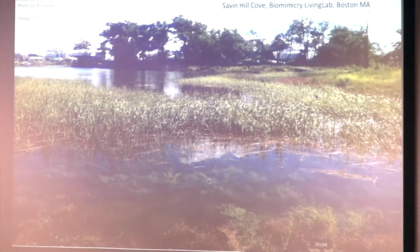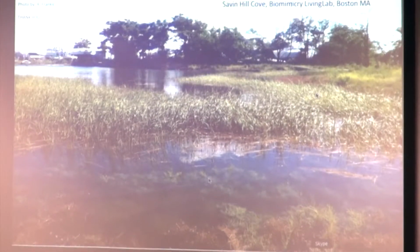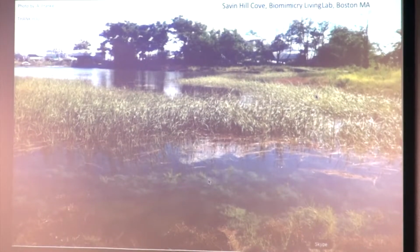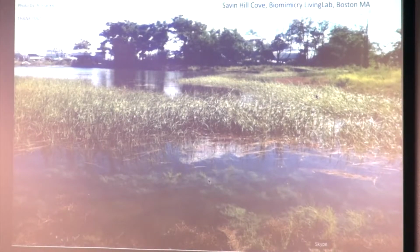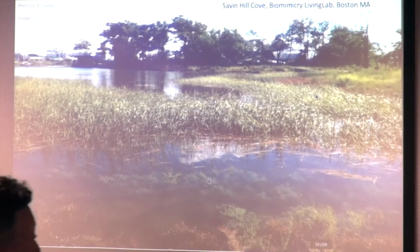But the water quality and the biological diversity can really improve. This is Seven Hill Cove. We are trying to learn from this site that is a hotspot for sea level rise and also one of the most degraded areas in Boston Harbor. But with nature, we can fix it. So I'm very happy to be with you and tell you just a little tiny sliver of the work that we can do and are doing in Boston Harbor.